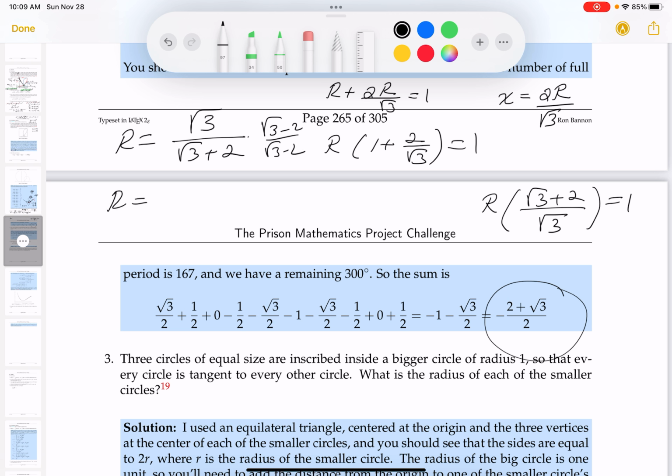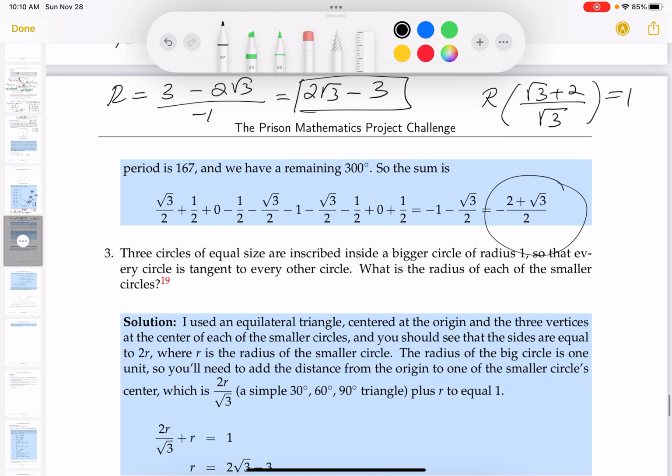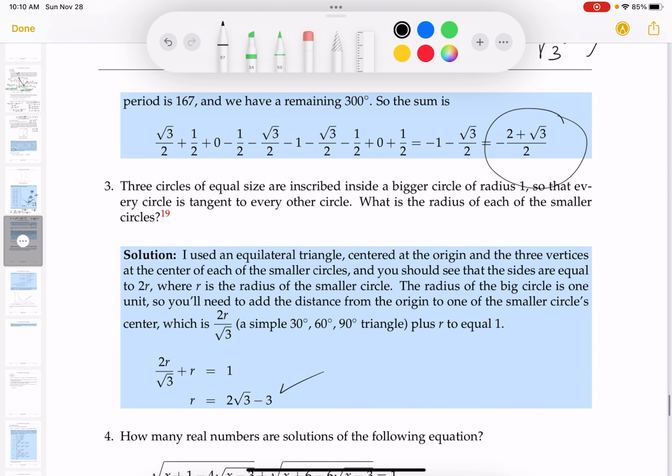And r would equal 3 minus 2 root 3. And the bottom would be 3 minus 4, right? That's minus 1. So this will be 2 root 3 minus 3. All right? Let's see how we did. I made a mistake somewhere, didn't I? Oh, I'm sorry. I'm not even looking at the answer. It's right over here. I was looking at the wrong answer, by the way. Yeah. All right, not bad.